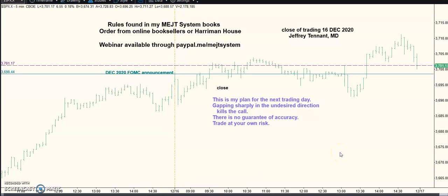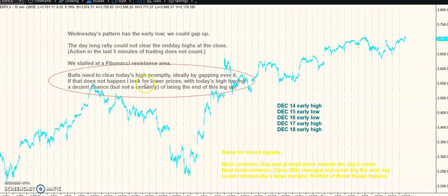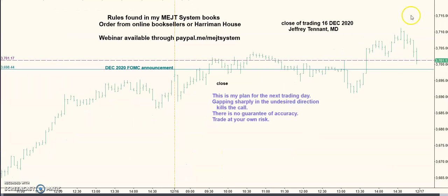Hello, trading is closed on December 16th, 2020. Looked for the pattern with the early low, and this is it. We said that we had to clear yesterday's high promptly, ideally by gapping over it to continue higher, and that's just what we did. This is what we said: bulls need to clear the high promptly by gapping over it. They did what they had to do.